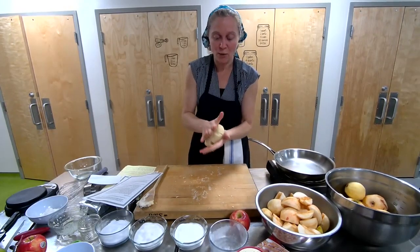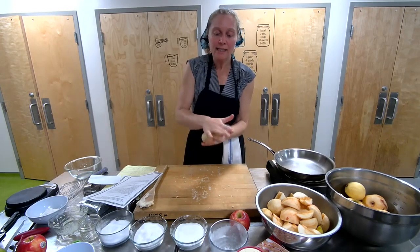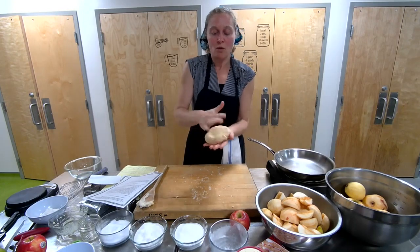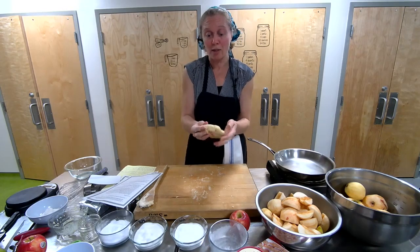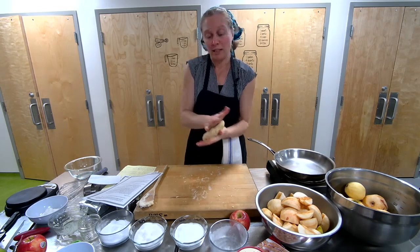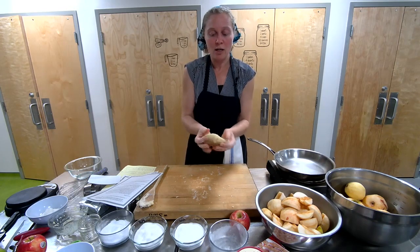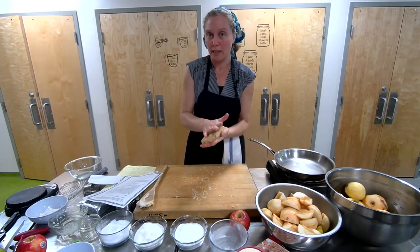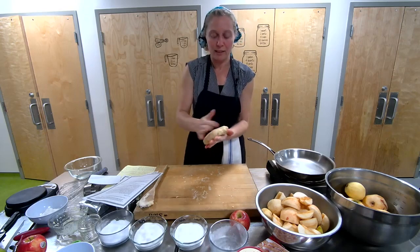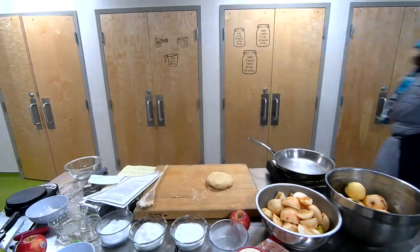All right, so that's it. You've got your dough ready. It does need to rest now for at least 30 minutes, preferably up to 2 hours. This is a dough that is great to make ahead of time. You can keep it for up to 2 days in the fridge. You'll just want to bring it to close to room temperature before using. It's hard to roll out if it's too hard still from the fridge. So I am going to get some plastic wrap.